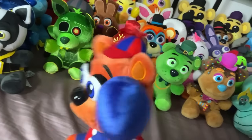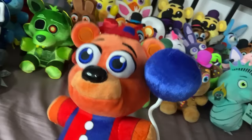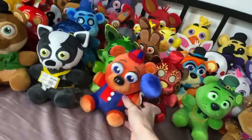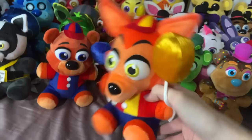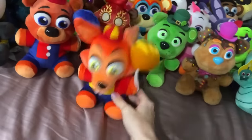However, there was a note for a carnival teaser in Ruin, in a beta map, so I don't know, maybe they are making a Balloon Circus game one day, just not now. Here's Balloon Foxy. Very mischievous little guy with his tail. I like him. He's cool.